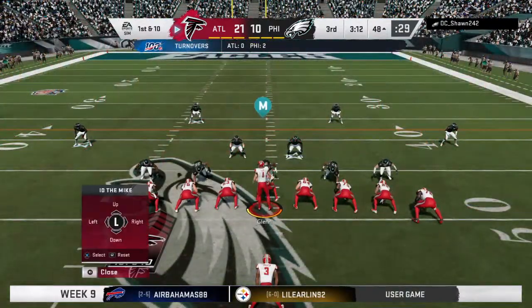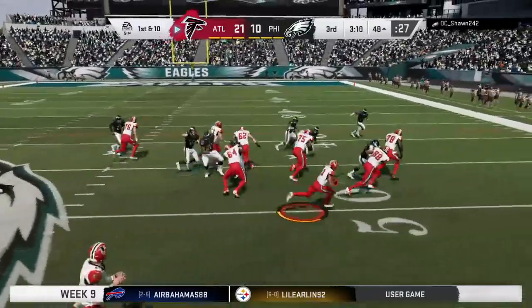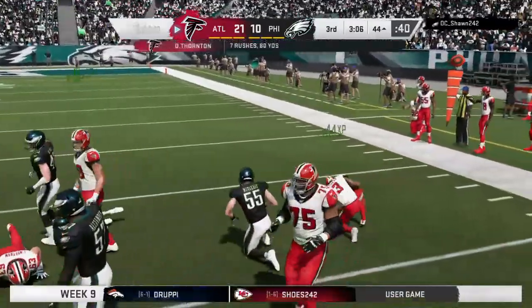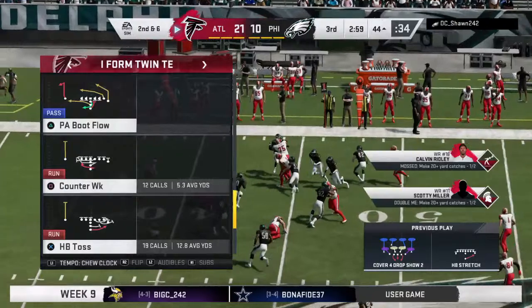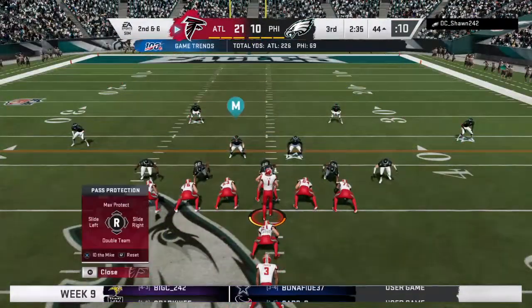On first down, Thornton. Yeah, give him 4 yards there. It'll be second and 6. Third quarter and you've got the lead. You're not ready to go into that 4-minute offense to close the game out, but a running game can really benefit your team right now.